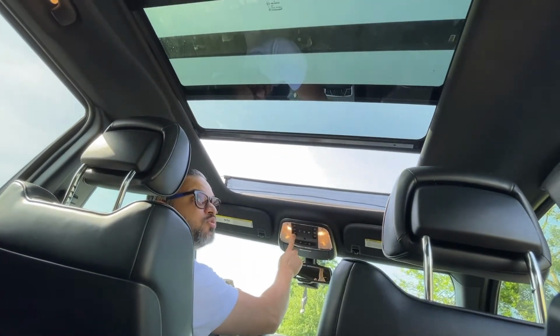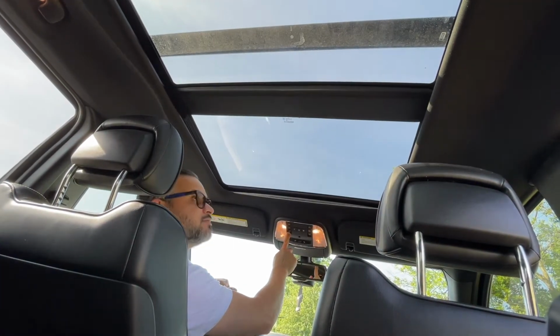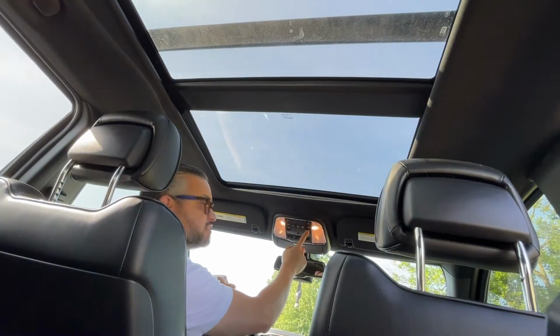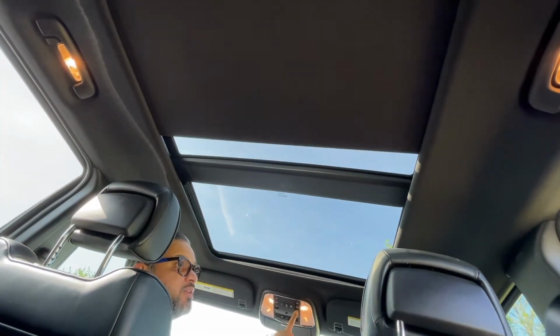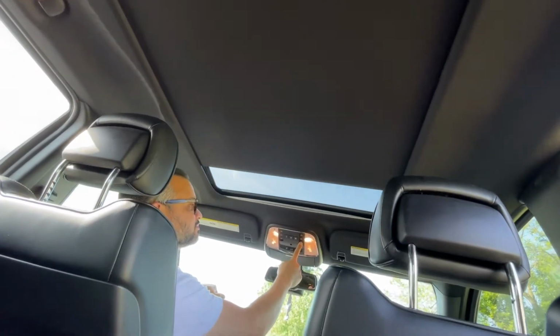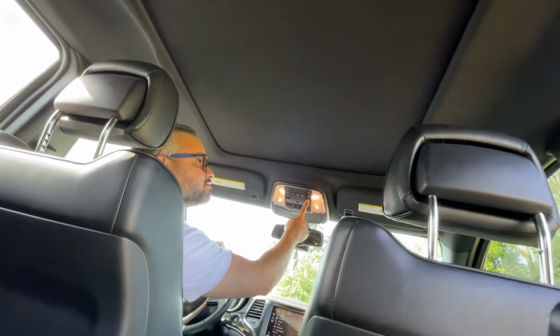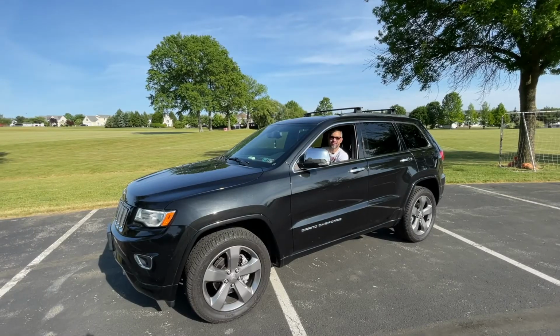You can move the sunroof itself forward if you wanted to, or you can close the entire thing to prevent the sun from coming in. Very cool. And now for my favorite part, let's go for a drive.